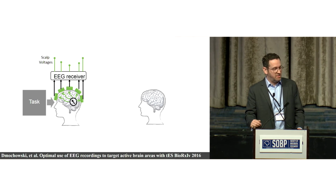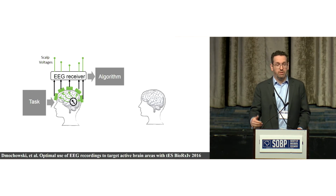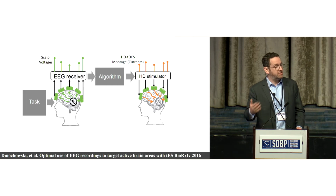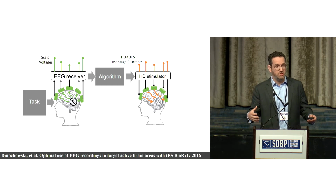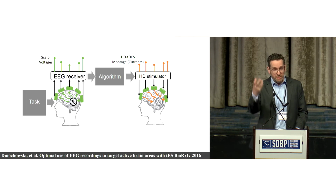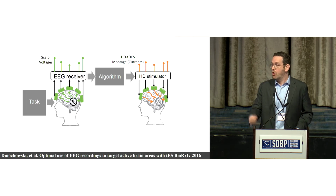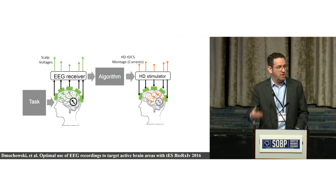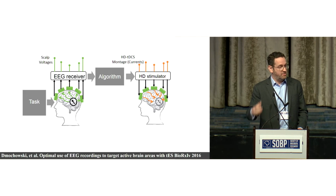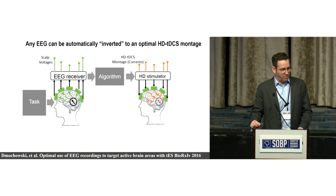And the idea is that you would record EEG, perhaps in response to some kind of task, then you would apply some sort of algorithm, and you would use that to develop a prescription of stimulation. So either applying EEG across a population of individuals, and then developing sort of an HD-TDCS therapy based on that, or even on a single individual basis, recording in real time, and then inverting to target the stimulation to the brain.